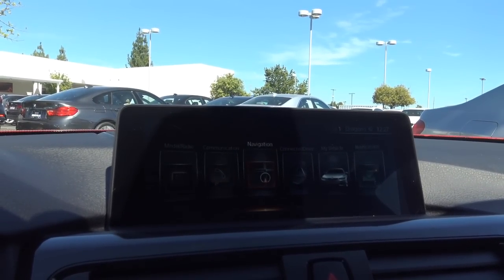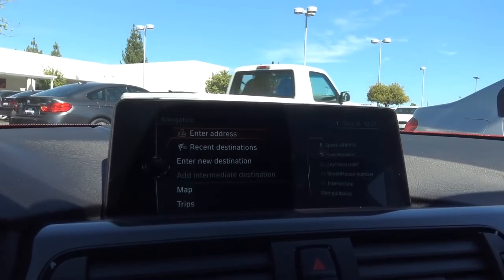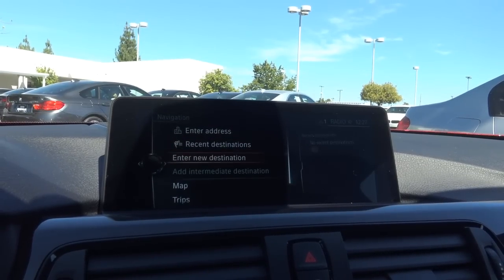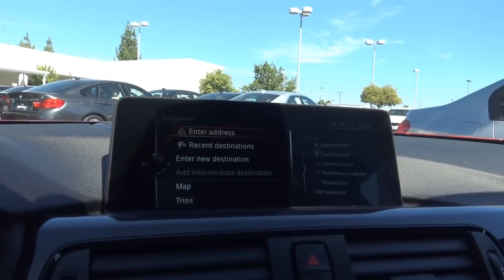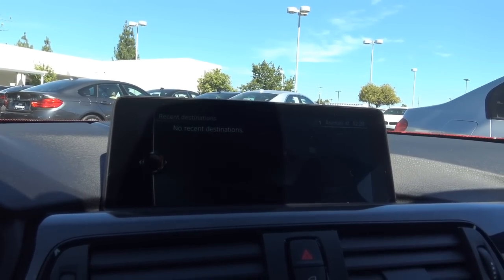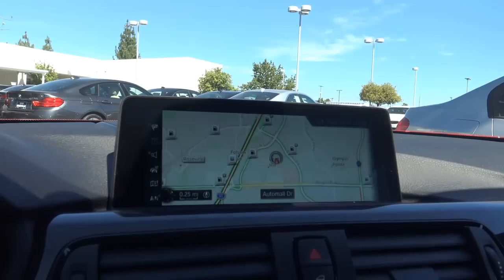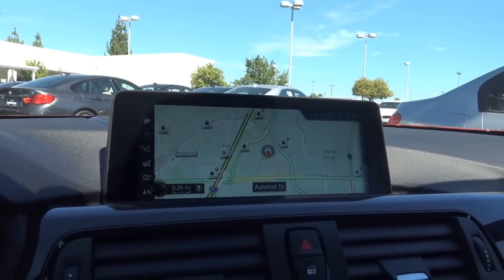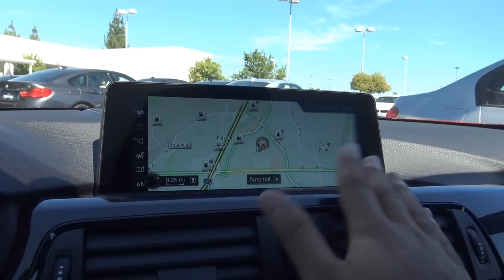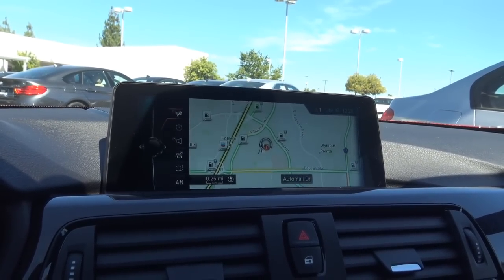And then right here you also do have your navigation, and you can enter in your destination by voice or by manually putting it in on the screen here. And then you have your map. The map quality is great and I love it. It's just crisp and clear. The graphics are superb. You also do have your points of interest, live traffic, and you could change the different map views.